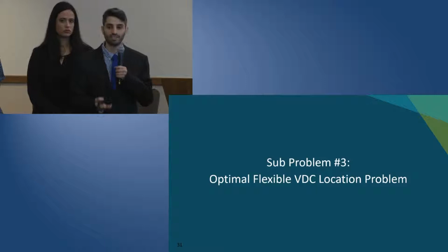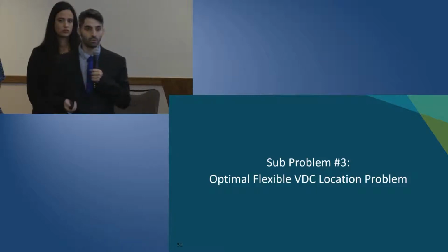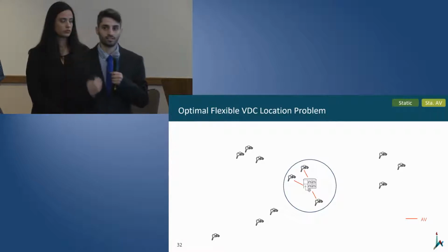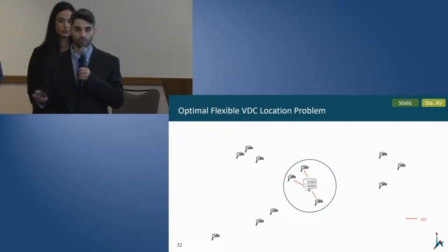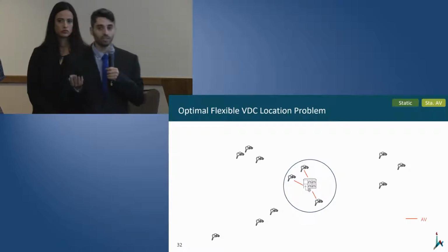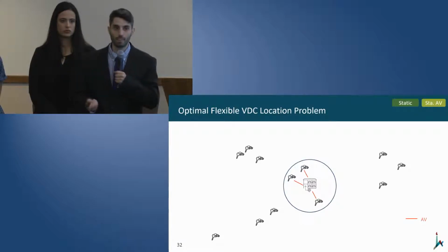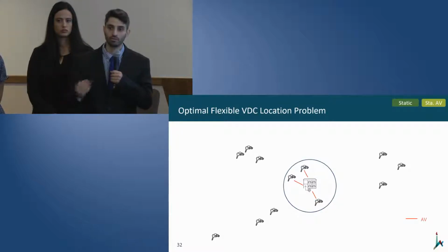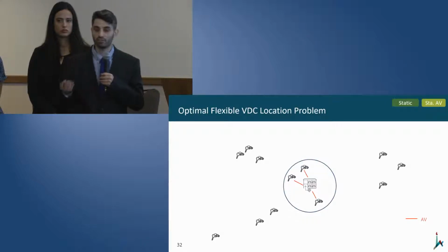Now we are heading to the third sub-problem, which is finding the optimal flexible VDC location. This problem is linked to the AV scenarios. So just as in the second problem, we have vehicles at the VDC, and we need to deliver the vehicles to the dealers. And now we can do it using the AV feature. AV, or autonomous vehicles, have a limit. They can only drive themselves up to 300 miles, because after that, the value of the vehicles drops.